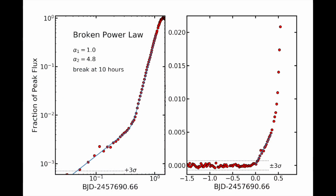We found that the brightness of the superoutburst increased very, very slowly for the first 10 hours. Then all of a sudden, it got bright extremely quickly. Now this kind of phenomenon hadn't been observed before in these dwarf nova superoutbursts. So being able to discover this new indication of physics going on in a dwarf nova was pretty exciting.